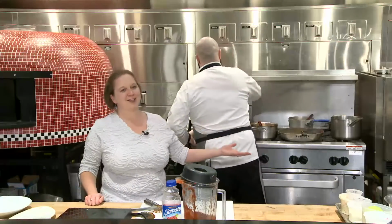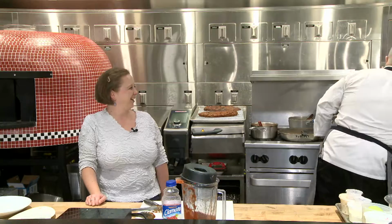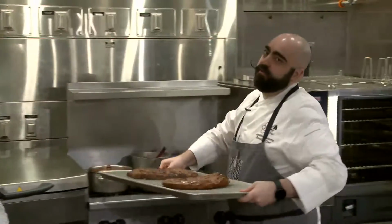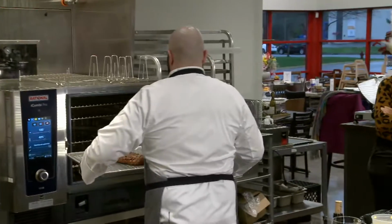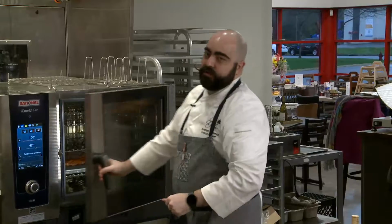Lauren, our resident vegan chef, is nodding very happily back here about this beautiful vegan corn dulce de leche. Then we're putting this in the oven at 425 for about 8 to 10 minutes, or till it feels right.